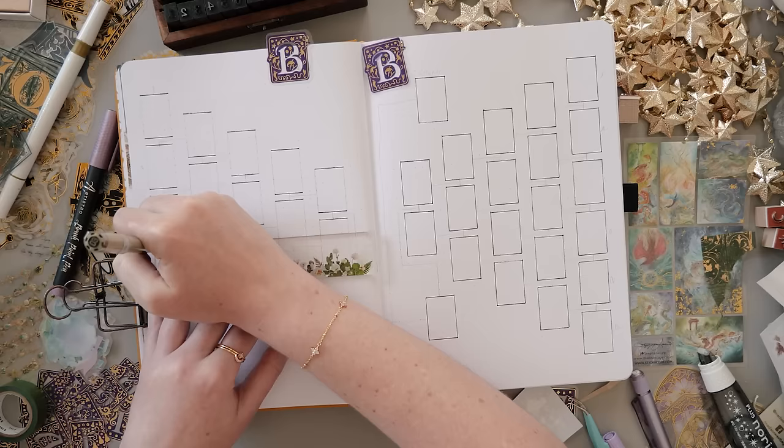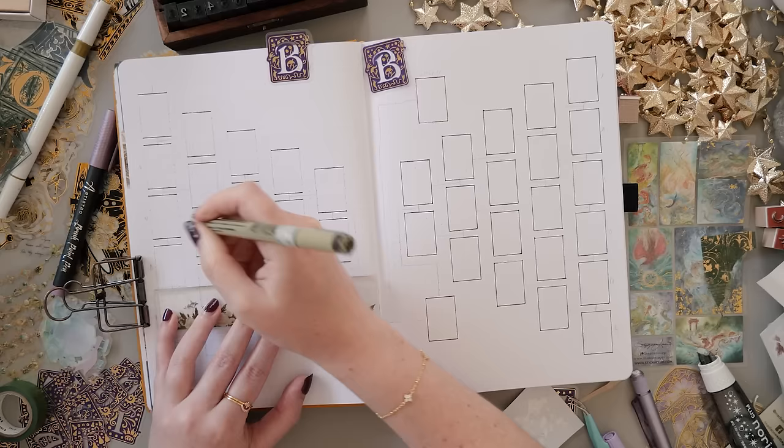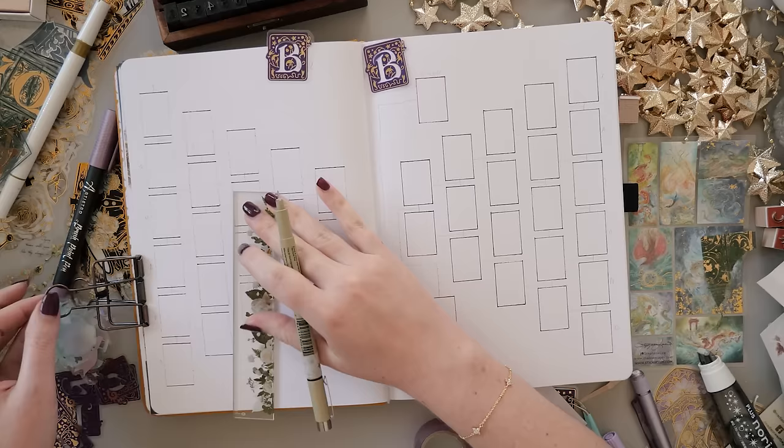So we'll have to wait and see how this goes. It's just a bit of fun. I think it's going to be a fun time. And once there's more information on the page here, I'll show you more visually how it works in case it's not an idea that you've come across before. But for now, let's just keep drawing boxes and adding decoration to the page.